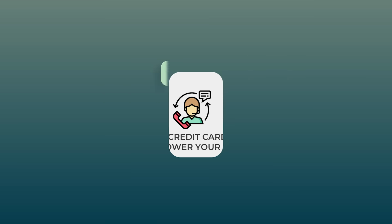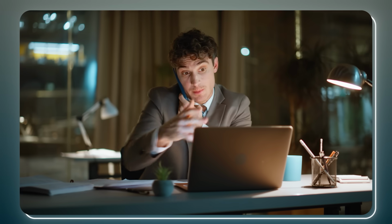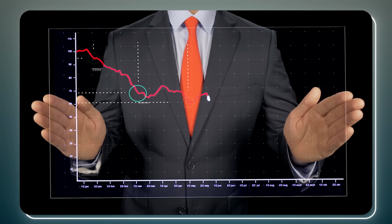But let me give you 2 tips that can make this even more powerful. First, you want to call your credit card company and ask them to lower your interest rate. I'm serious. Just call them up and ask. Tell them that you've been a good customer and you've been making your payments and you would like to see if they can lower your APR. You'd be surprised how often they actually do it. I've done this multiple times on my own cards. If your card has a variable APR between 18 and 25%, you might be able to get them to drop it down to 18% or even lower.